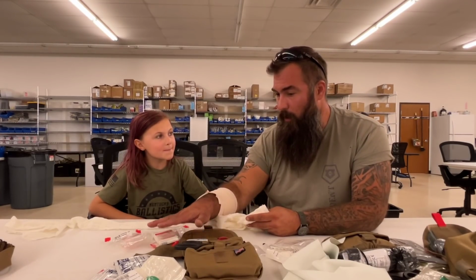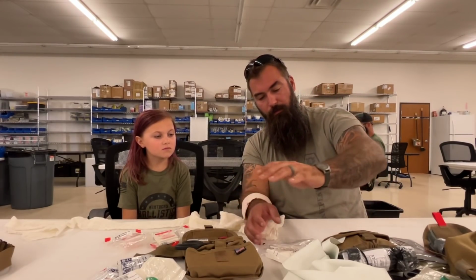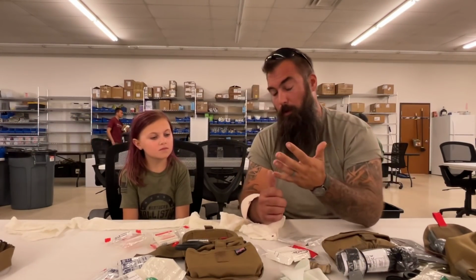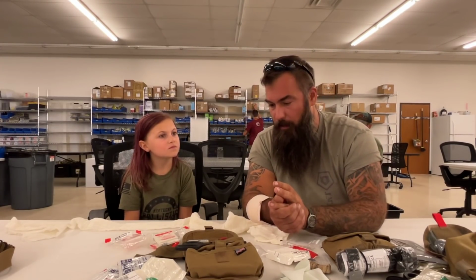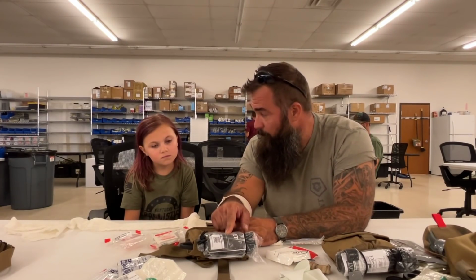So you've got the gauze, you've got the high-fin chest seals, you've got the pressure bandage, you've got the quick clot, you've got the S-mark bandage. And so you can do a lot of wound packing with this kit. You can apply a lot of chest seals with this kit. And then the heart of any good trauma kit is we've got a soft T tourniquet right here.